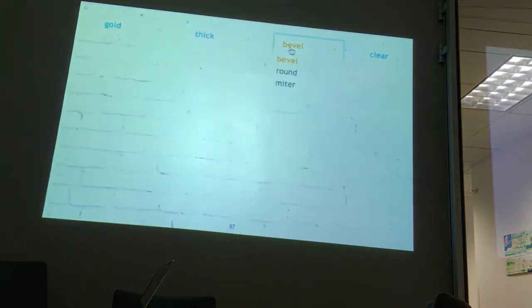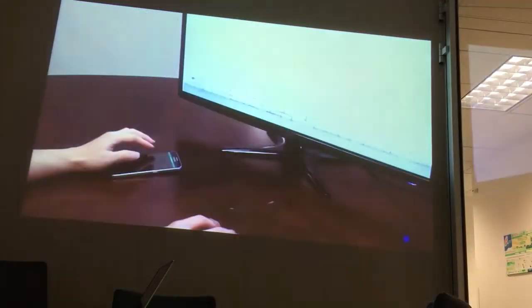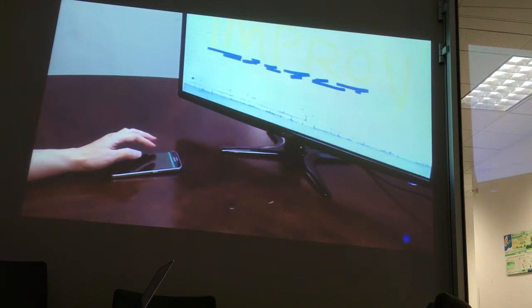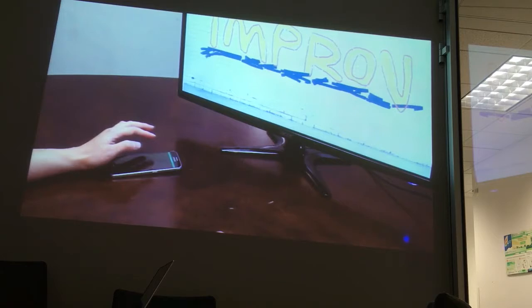We can also create cross-device macros. So if certain interactions are too tedious to perform, we can chunk these actions as one single gesture. So in this case, in this painting application, switching between different painting styles can be achieved by a single gesture performed on the phone. And again, all these can be created and customized by the users based on their particular preference.